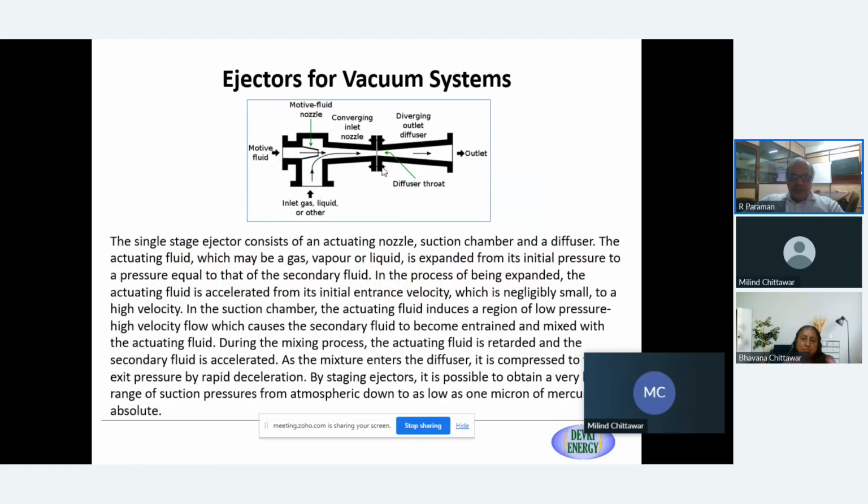So this is the vapor ejector or the steam ejector, where you have the motive fluid which is coming in, entering a venturi and going out. This is the area where vacuum will get created because of the increase in velocity of the motive fluid when it comes at a high pressure and the pressure suddenly drops. The velocity increases significantly, vacuum is created, and gases get sucked in.